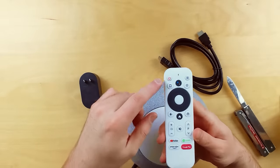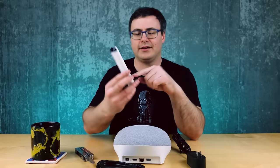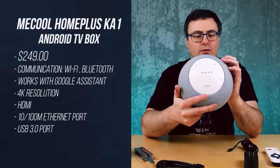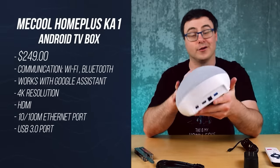The remote looks fairly nice. It's a sizable remote, but I love all the different buttons that are on here. Like, that's a really nice angle to the whole device. So really, really different design coming out here from Me Cool.